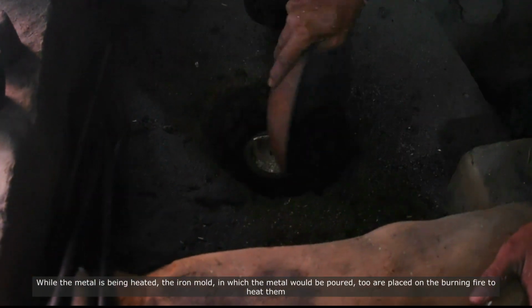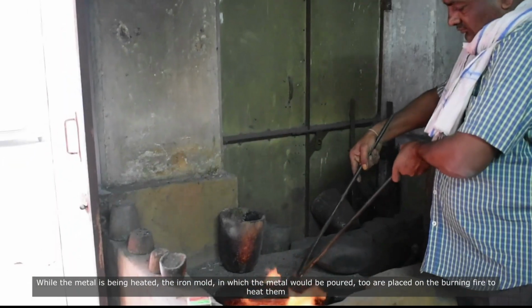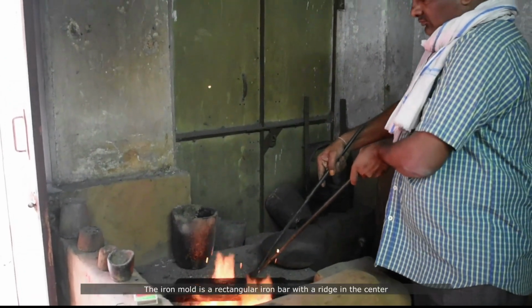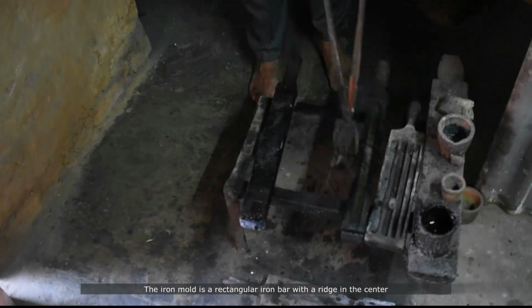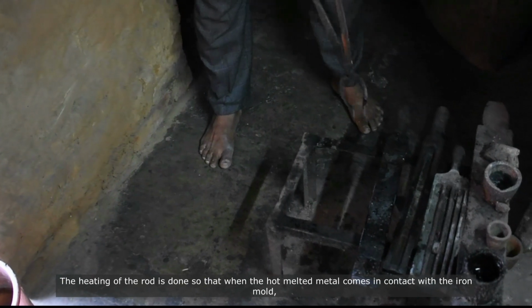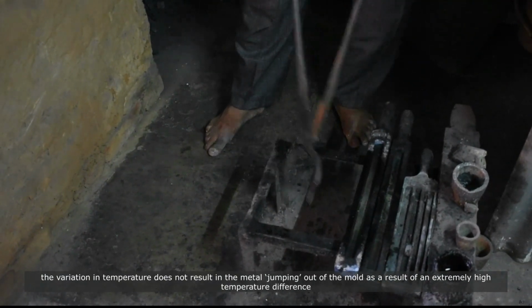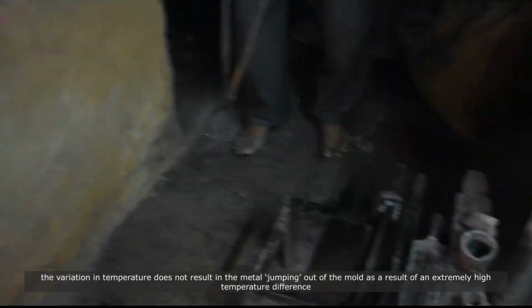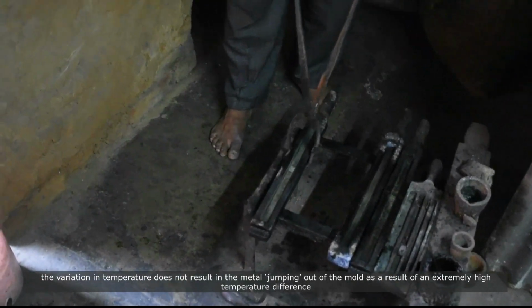While the metal is being heated, the iron mold, in which the metal would be poured, too are placed on the burning fire to heat them. The iron mold is a rectangular iron bar with a ridge in the center. The heating of the rod is done so that when the hot melted metal comes in contact with the iron mold, the variation in temperature does not result in the metal jumping out of the mold as a result of an extremely high temperature difference.